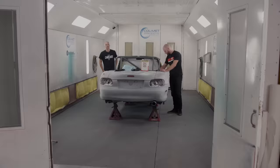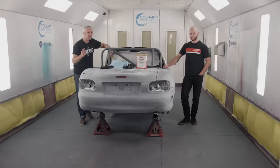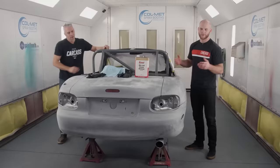Hey guys, we're in the paint booth and we're getting ready to lay down some color on the Spec Miata, but there's a couple things that we have to do first. One of those things is wipe the car down really good with some wax and grease remover, and then we're gonna move on to some masking. And all this prep work is really what's gonna make the paint job look great, and I can't wait to see what this thing transforms into. All right, let's get started.